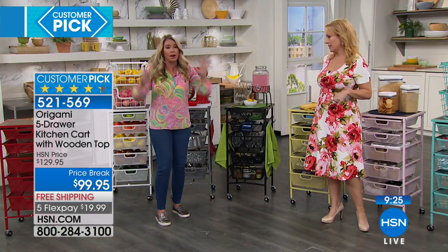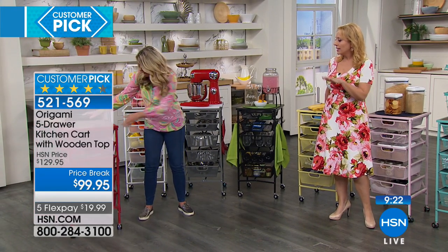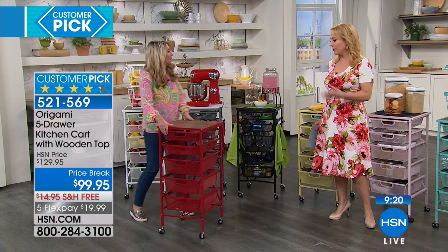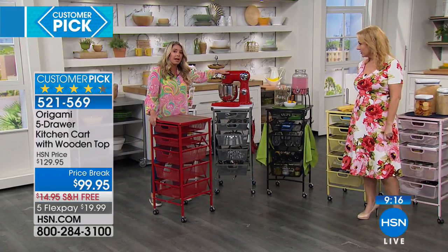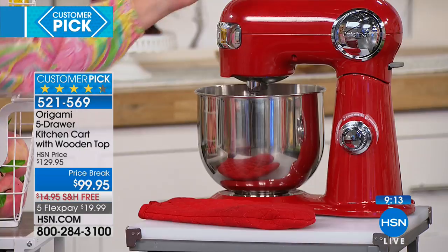So what's the weight capacity? Let's talk about the numbers. It looks great, you move it around, but how much can I put in it? So look, these are the big things that we talk about, our big appliances. So this is going to hold 22 pounds worth of weight on the top shelf.